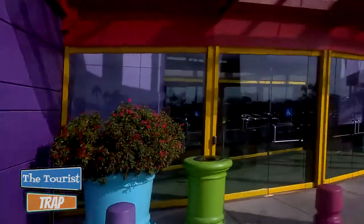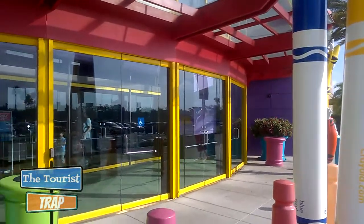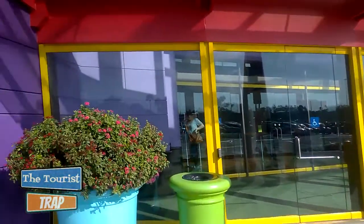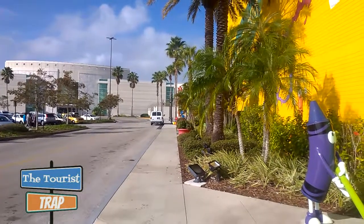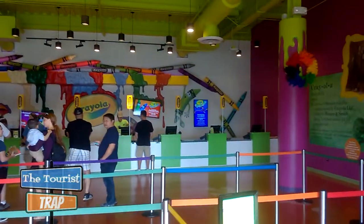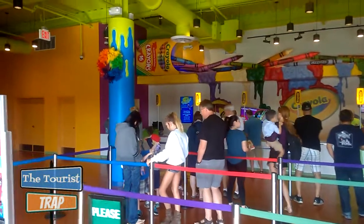You can either go in. This is their main entrance, which takes you right into the area where you buy your ticket to do the experience, or you can go down to the side and go into the mall area, and they have an area right in there where you can walk in and go into the shop, or you can go this way and get to the shop just as well. This is where people are waiting in line to go do the experience.